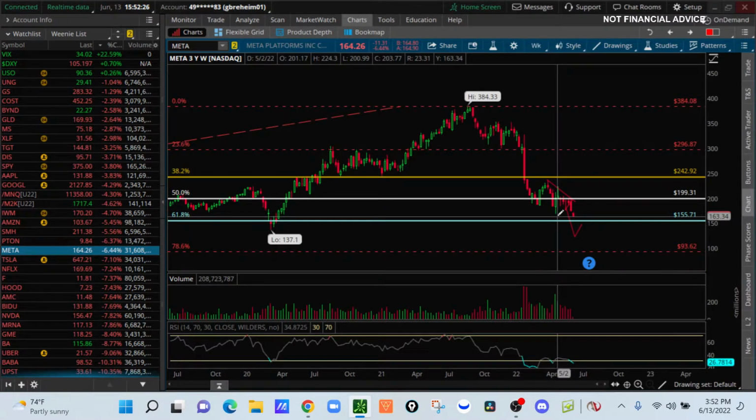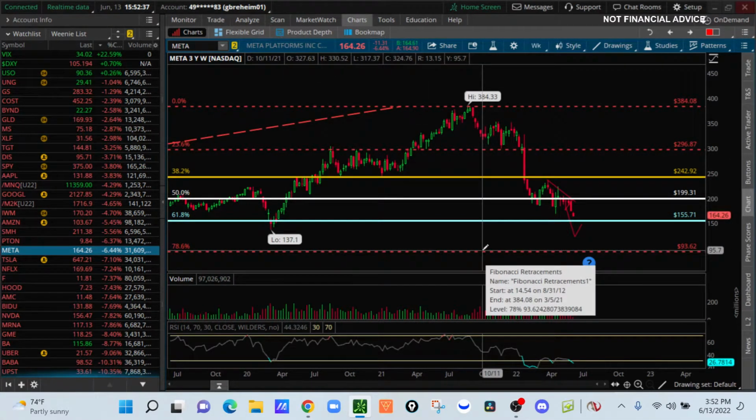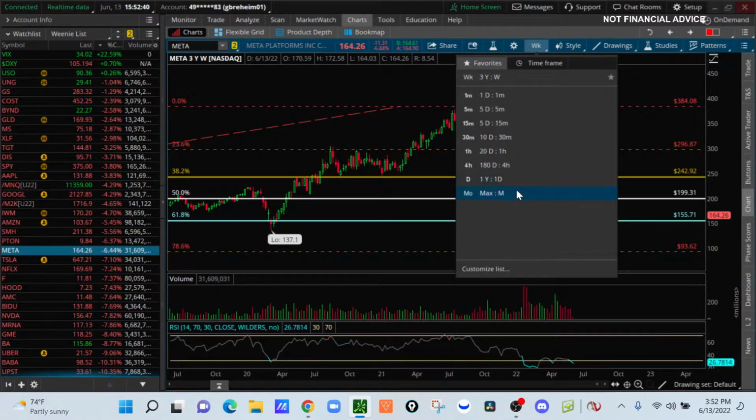And that's where we can actually start buying stocks again, or at least when I'm going to start buying stocks again. It was a great day trading today because we're short. And right over there, so that's Meta. I basically would look for much lower prices. Maybe 93.62 seems to be a healthy area.